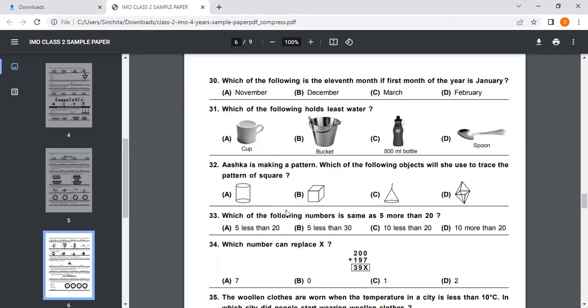Very good. Srinjay, tell me number 30. Option in November. Very good. Excellent. Okay. Now both of you do number 31. Ma'am, option D, spoon.